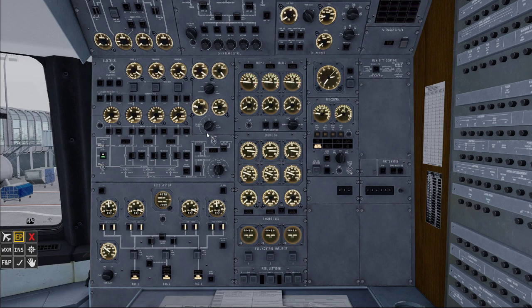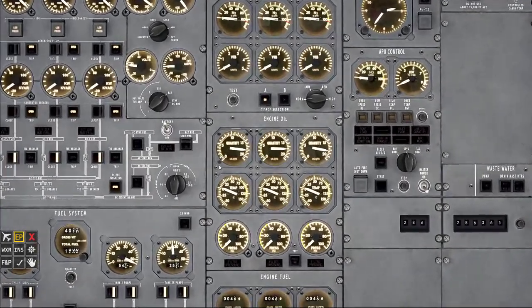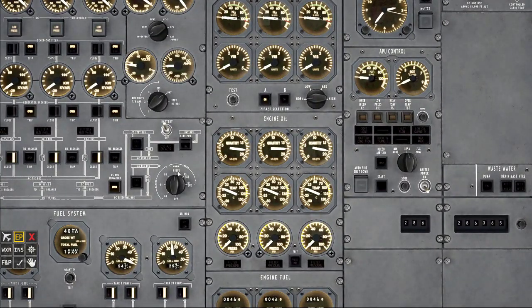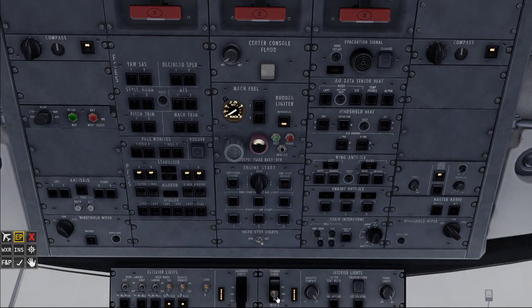We've got to make sure that this guy here is to norm. I could probably zoom in a little bit here to B3G1. Alright, that looks good. Now to the overhead panel. We do need some standby power. That's going to be on, and we'll start to align our INS.